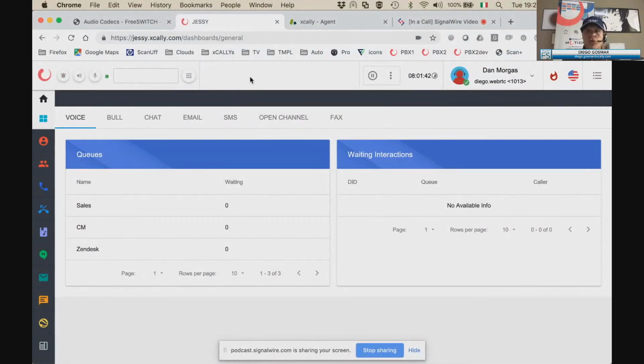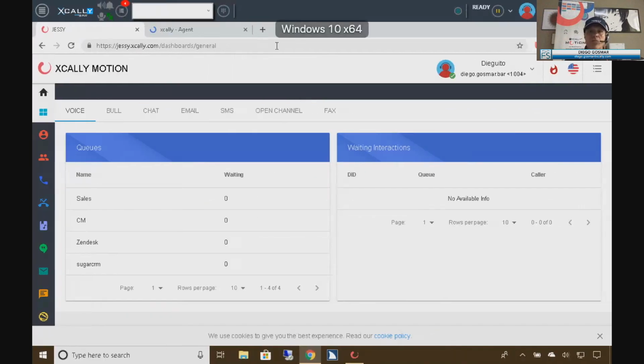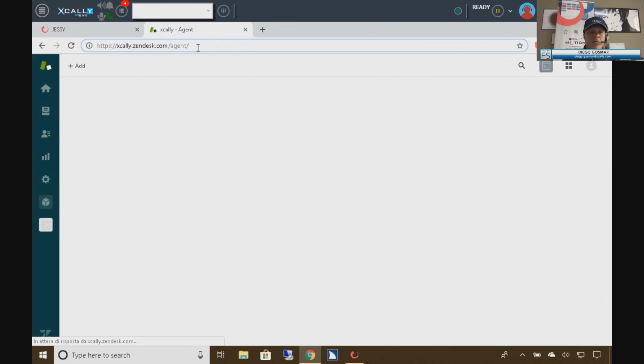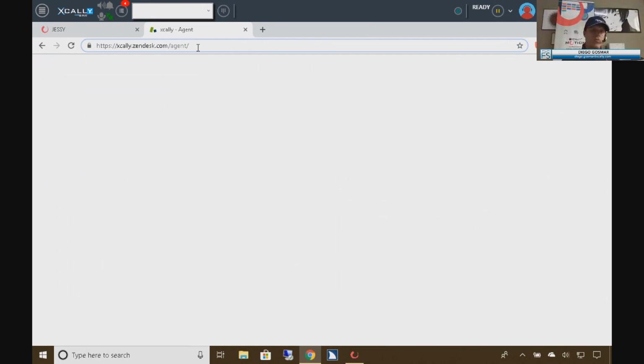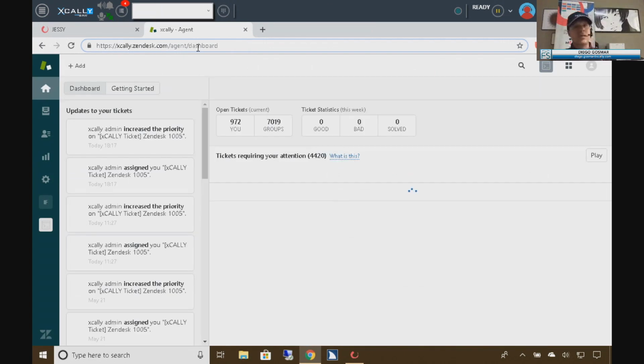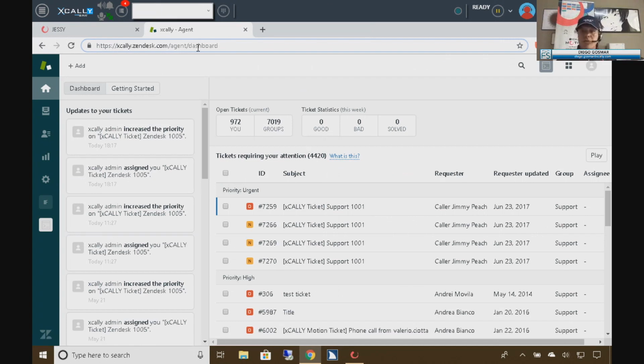So what I want to show you is both solutions. I've already shown you the basic features, where I just received an incoming call, either on this WebRTC application or on this Windows application. Now I want to talk a little bit about the integration with some external application. It can be any kind of external solution, an external CRM like Sugar CRM, vTiger, Salesforce, or some external ticketing solution. I will use Zendesk here. It's pretty well known all around the world.